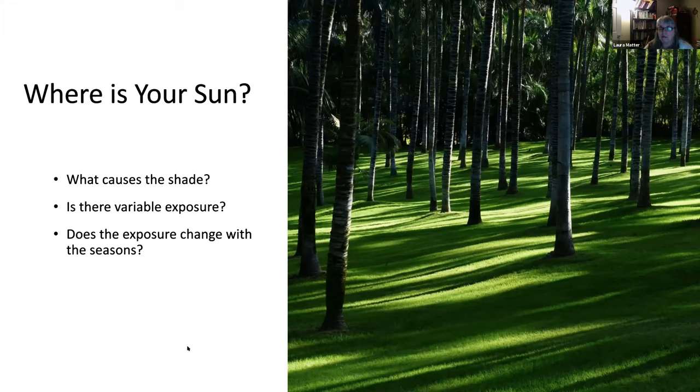So there's some areas that are bright, and this is because of how plants are placed in the landscape. So they can actually shade each other. They can shade what's ahead of them, and depending on where the sun's moving, shade around them. Buildings can do the same thing. So you want to be aware of that.